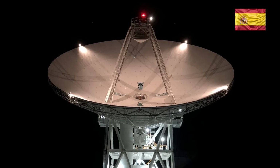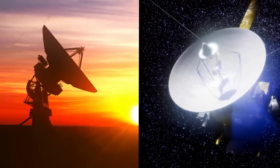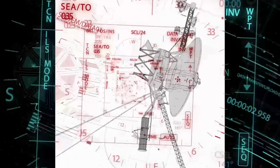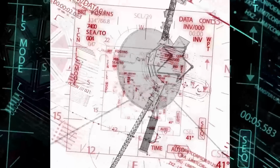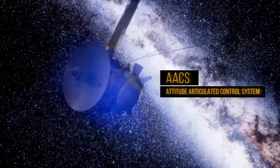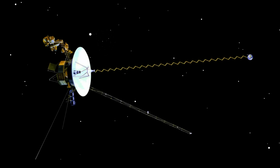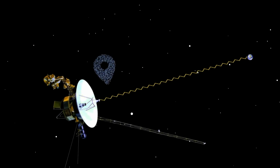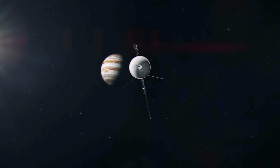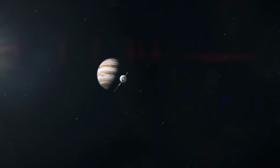Let's try to figure out how communication works on Voyager 1. To do so, we need to discuss the design features of the space probe's radio reception equipment and the computer system serving it. We'll start with AACS, which stands for the Articulation and Attitude Control System. Its main purpose is to send data about Voyager's position in space and its route back to Earth. The high-gain AACS antenna is always directed toward Earth to help amplify the weak signal.